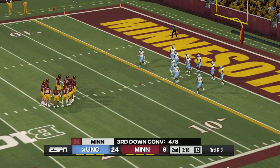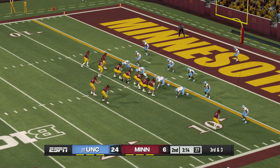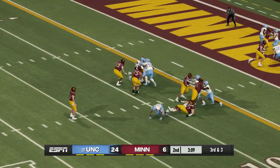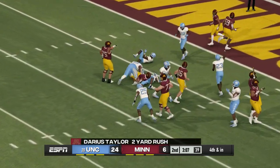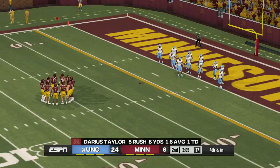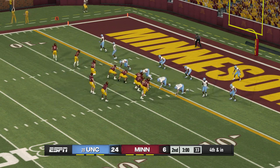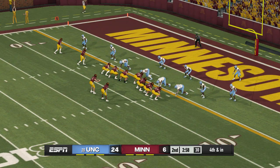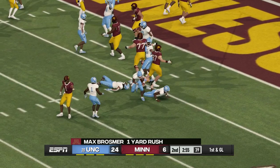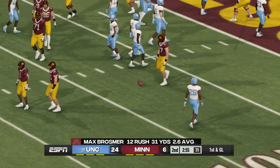They need about 3 yards to get the first down here on third down. He gets out to about the 6-yard line. So the halfback gets only 2 on the draw play. That makes it 4th and 6. And he makes it out to about the 5-yard line. Great job here converting and keeping this defense on the field. They're getting very tired.